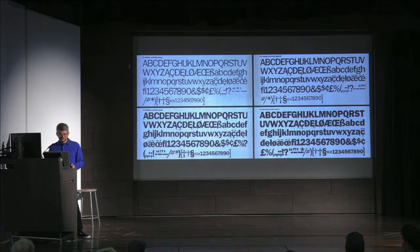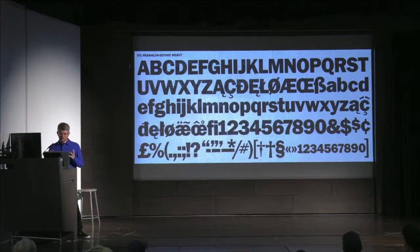ITC Franklin was a new idea because it introduced, for the first time, a lighter weight version of Franklin that had the name Franklin. So there were four weights originally, and then they each had italic, and then I think there was also a handful of kind of decorative styles, outline, shadow, stuff like that. But when you look at the overall feeling of the typeface, it's a little more subtle than maybe the Cobble example that I showed earlier, but it's definitely a slightly different flavor than the kind of old school original Franklin Gothic.